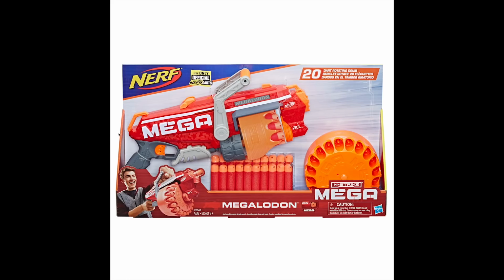Don't really care about the Megalodon because I just don't use mega darts, but I am pumped that you have 20 round capacity on a secondary, like you can put a 1-point sling, like I said, so that'll be pretty cool for certain people. Again, I just don't really use mega, and I think this is hilarious that they're going to start advertising to use only official darts. Ignore that, bros. Buy Wafflehead darts on Amazon, cheaper and more accurate.